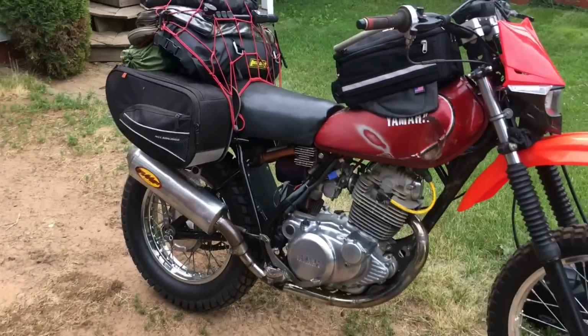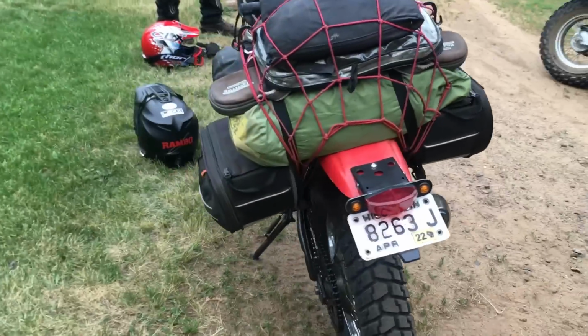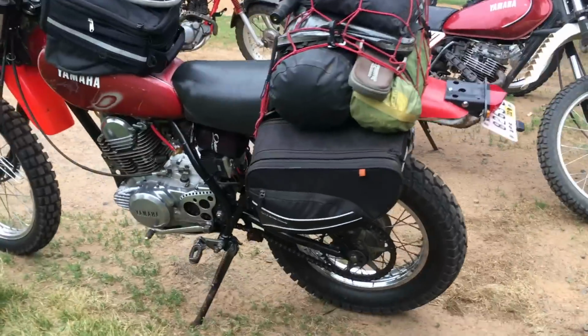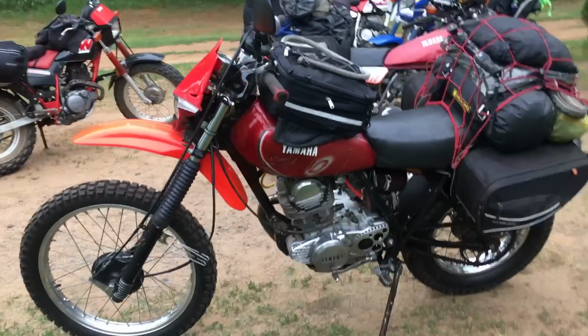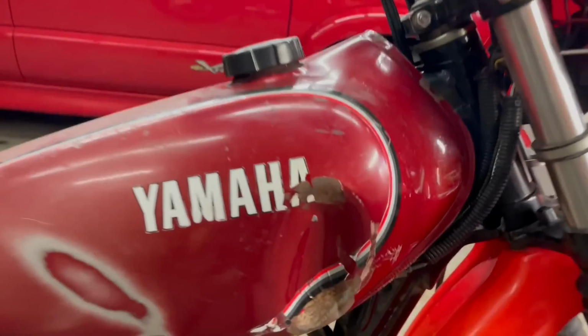And then there was my bike, which consisted of leftover parts from yet another '81 Yamaha XT 250 and an SR 250. And though the turd had been polished a little bit, it still had the looks that only a builder could love.